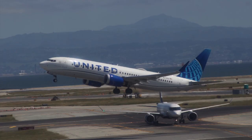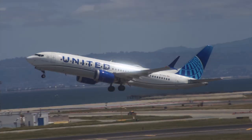Next up, we have a United MAX 9. That's not a MAX 9, I do apologize, I've been thinking about the MAX 9 since United operates a lot of MAX 9s. But we do have the 737 MAX 8 variant from United Airlines, and she's going to be heading out to Las Vegas Harry Reid International Airport. She departed at around 11:29 a.m.